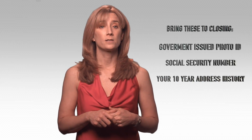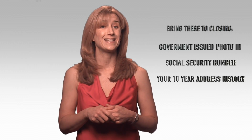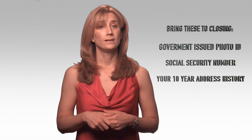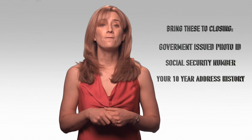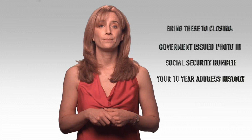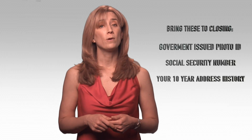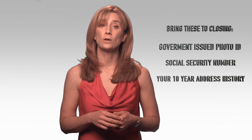As part of the title search, the title company will ask you for the addresses where you've lived for the past 10 years and the dates you've lived there. But don't worry, if you lived there for less than 6 months, you won't need the address. And if the address was out of state, you'll only need the city and the state. I would suggest writing your 10-year address history down and bringing it with you to your closing so you don't run the risk that you forget an address or the dates.